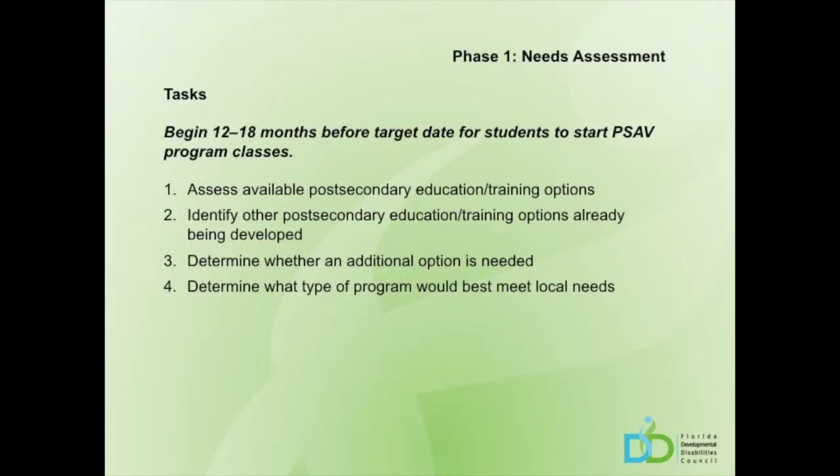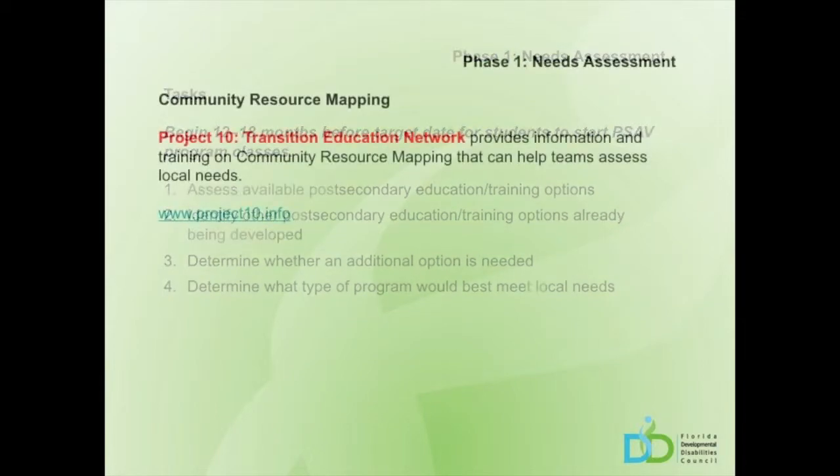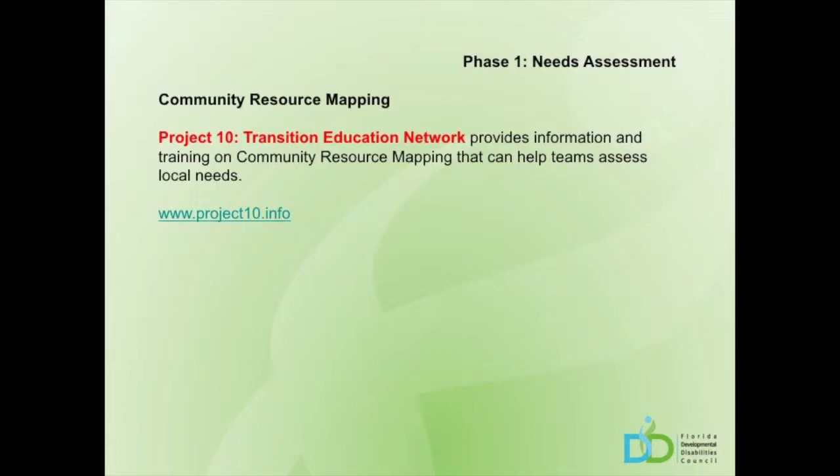The Needs Assessment Team will assess available post-secondary education options, identify other post-secondary education options already being developed, determine whether an additional option is needed, and determine what type of program might best suit local needs. More information about the Needs Assessment phase is available in the Replication Guide. There are also many sources of general information about community needs assessment available online, including information on community resource mapping from the Project 10 Transition Education Network.